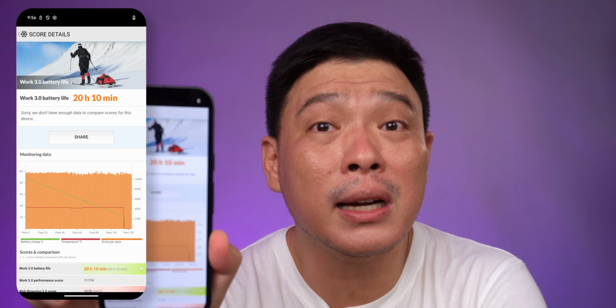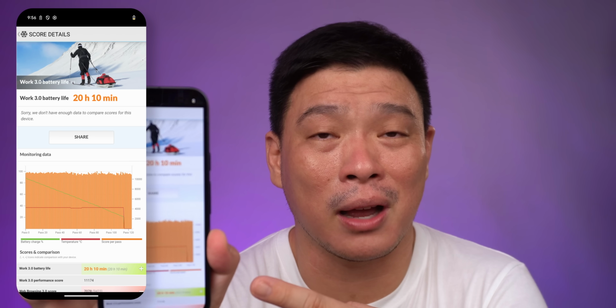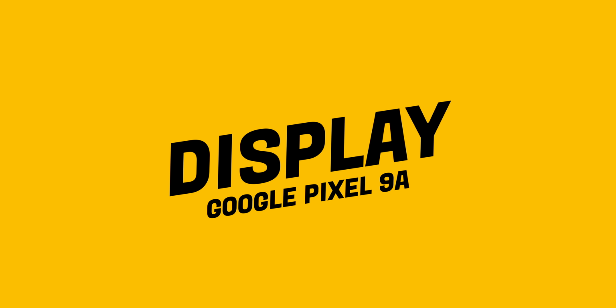Siguro dahil smaller ang screen size and medyo mas efficient ng konti itong phone na ito, kaya na magtagal ng one whole day, to my surprise. And another surprising factor, nung sinalang ko 'to sa PCMark na battery stress test, no? Under 50% brightness and 60Hz screen refresh rate, 20 hours and 10 minutes na binigay sa akin na screen on time, no? Dito ako talaga na-shock, which is surprising. And before I forget, meron din pala siyang 7.5 watts na wireless charging capability.